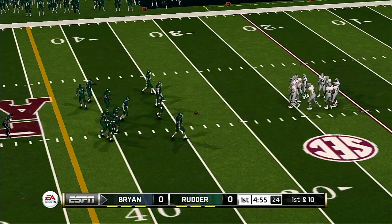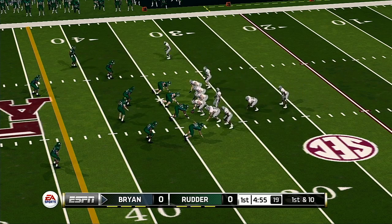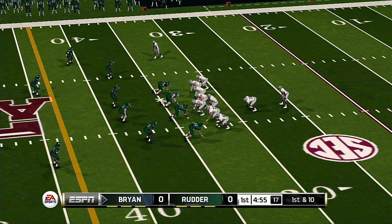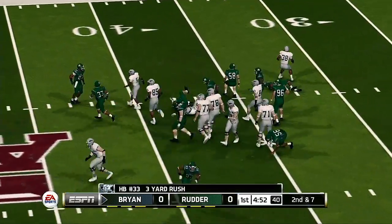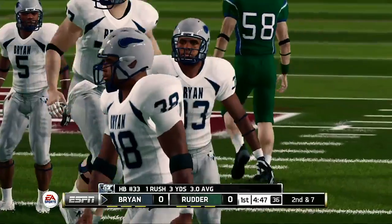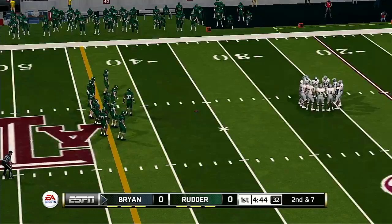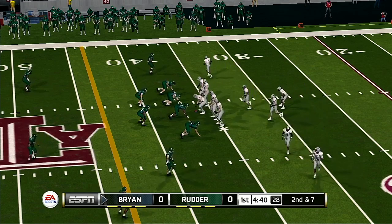So here comes the offense taking the field for the first time today. He fights forward to about the 36. It's 2nd and 7. Ball on their own 36.